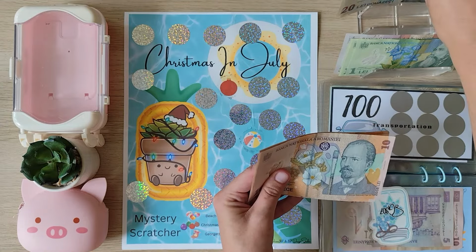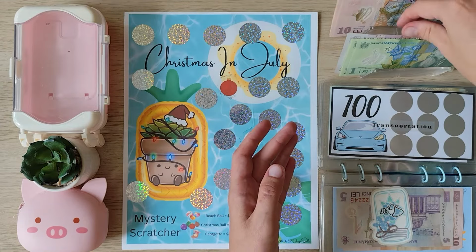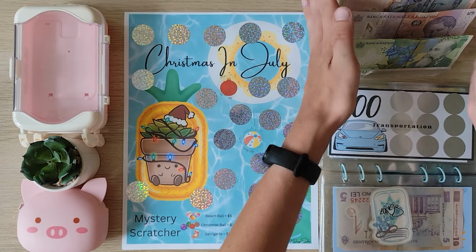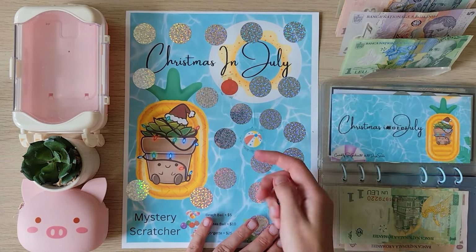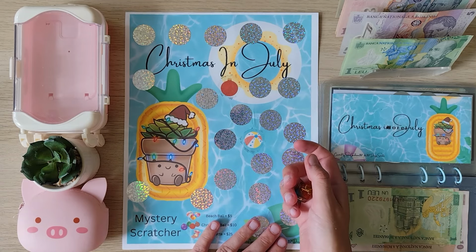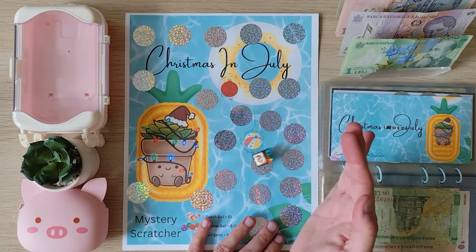Let me scoot these a little bit here. It's not actually Christmas weather. We had 90 degrees weather, then a tropical storm, and I didn't have power for 1 hour yesterday, so that was terrible.